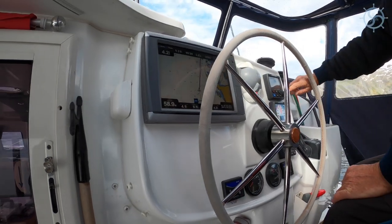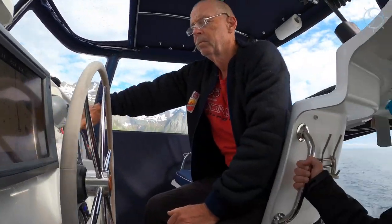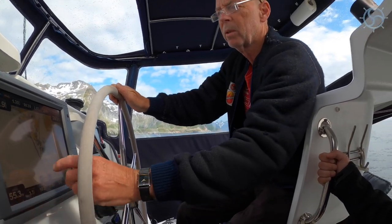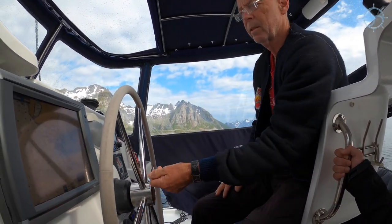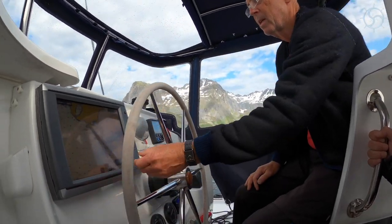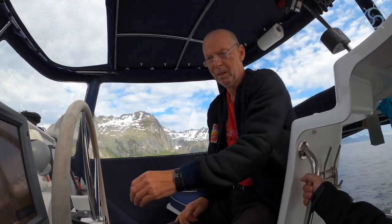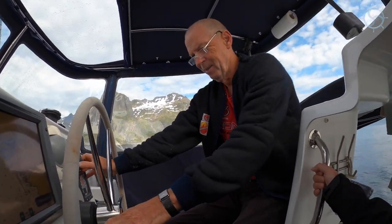We found an option that will work. So what's the plan, Captain? The plan is to go into Reinevågen and not into the Reinefjord, just to find a place to moor. So we don't want to try the 18-meter bridge when we're 19 meters tall. Especially not at high tide.